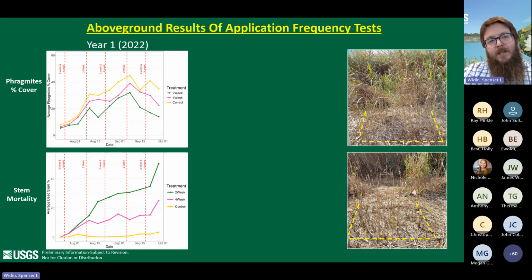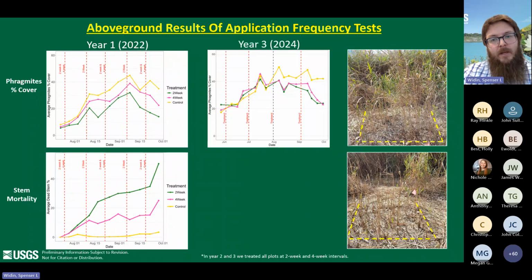These impacts that we saw in year 1 translated to year 2 and year 3. After year 1, while our above ground measurements did show some differences between 2 and 4 week, when we looked at our below ground data, which I'll get to next, those differences were small enough that we thought that maybe the extra effort involved with a 2-week treatment wouldn't be warranted.